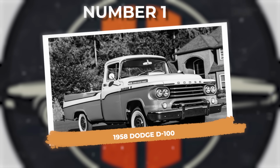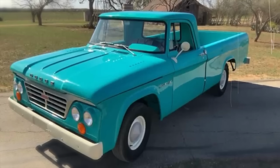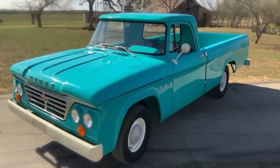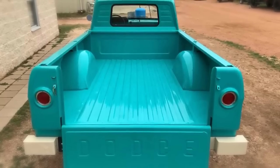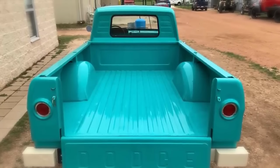And at number 1, the 1958 Dodge D100. The 1958 Dodge D100 was part of Dodge's C-Series, produced from 1954 to 1960. Introduced in 1957, the D100 was Dodge's half-ton pickup truck and remained in production until 1960. It was known for its sturdy design and was marketed as the Power Giant.